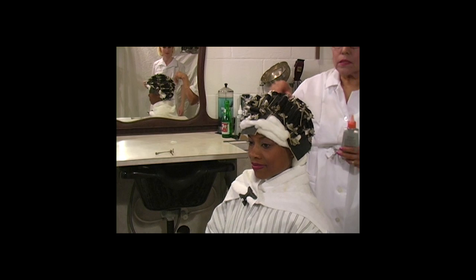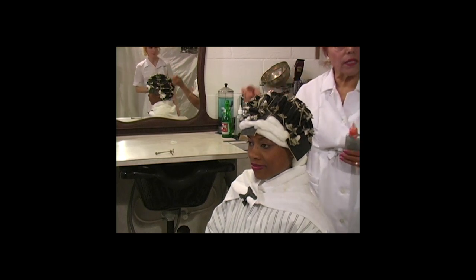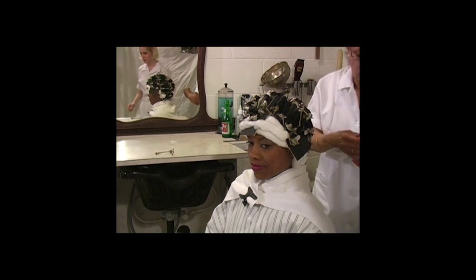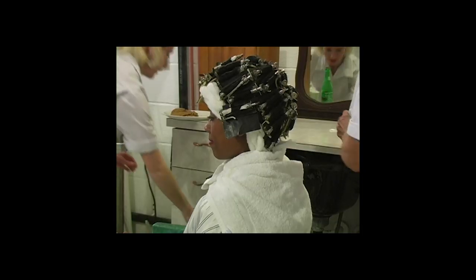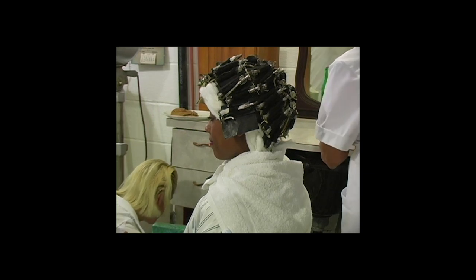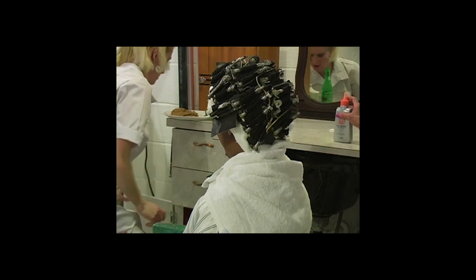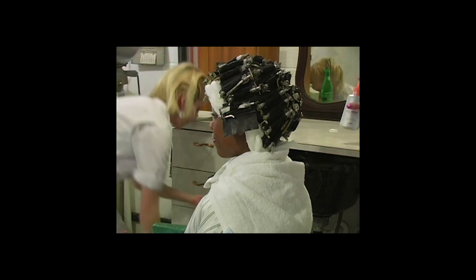So, Perm Solution 1. Just apply it all instead of cotton. Saturated? Yeah, just apply. Otherwise, if you'd like, we can put it in a dish. This is what I did before. If you think it's easier, then we can do that. This is fine.